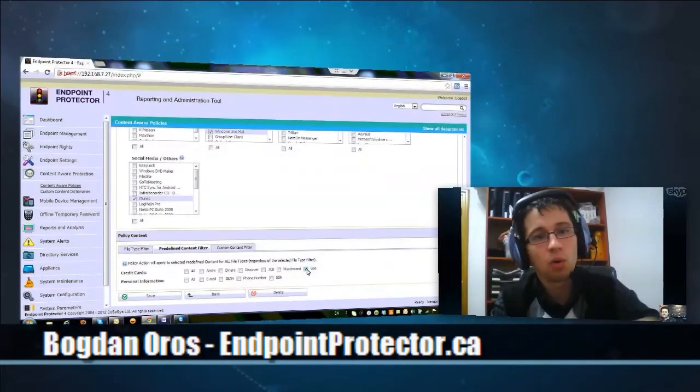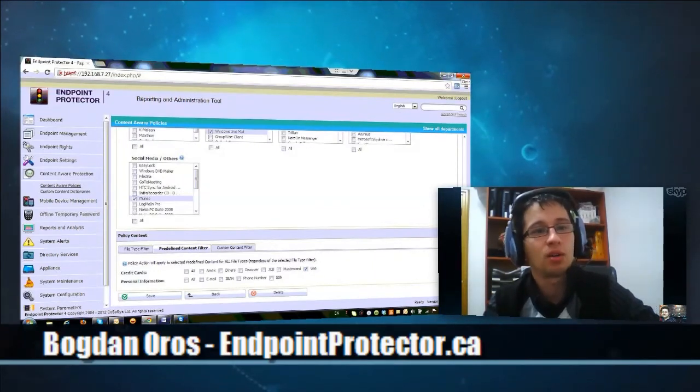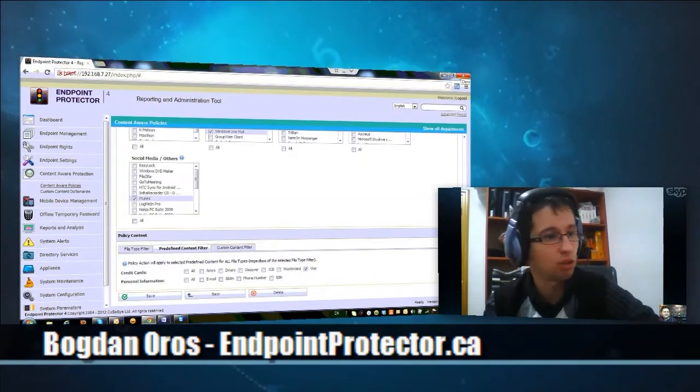So this is another filter that we provide. This is the predefined content, where we know exactly how a pattern of a Visa card should look, and we know exactly what kind of pattern of numbers to look for in the document.